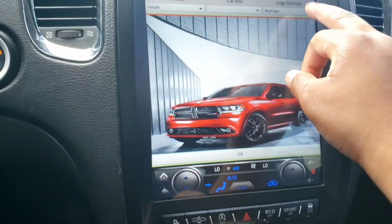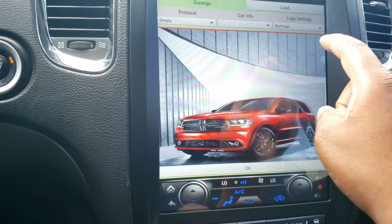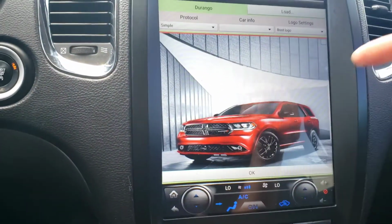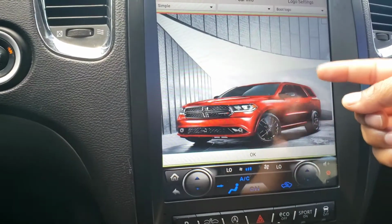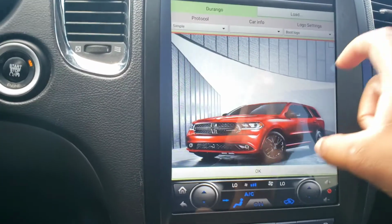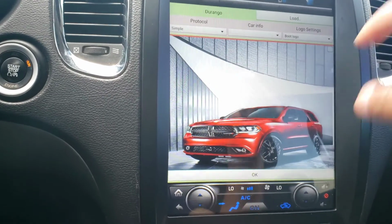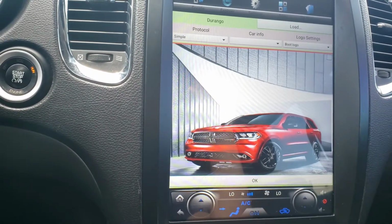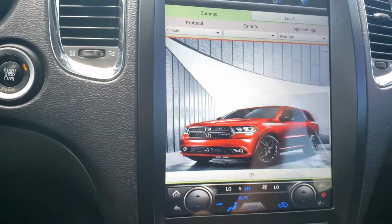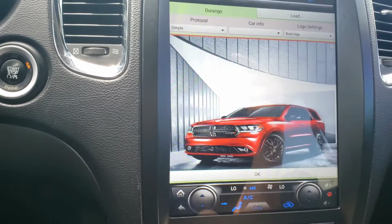your boot logo. I can't think of the dimensions right now because this video actually wasn't supposed to be about this, but I figured since I'm making it that I would include it. You can find what the boot logo size is supposed to be for your actual unit by going to PX6Android.com and typing in the search bar boot logo image size, and it'll give you the boot logo image size that you'll need for your actual vehicle.